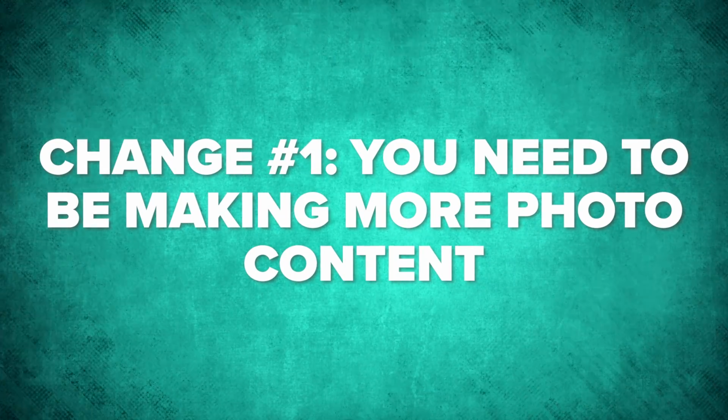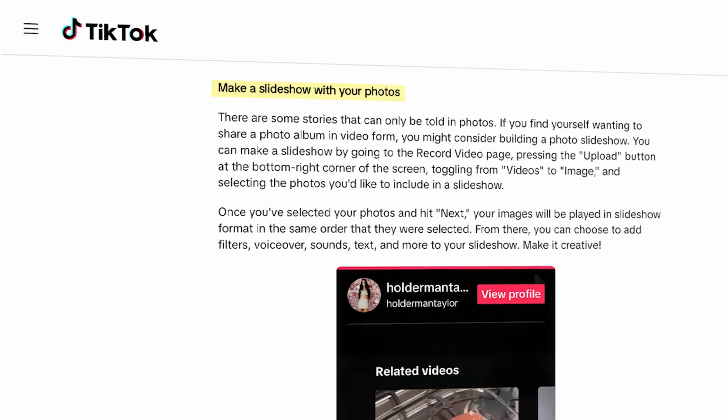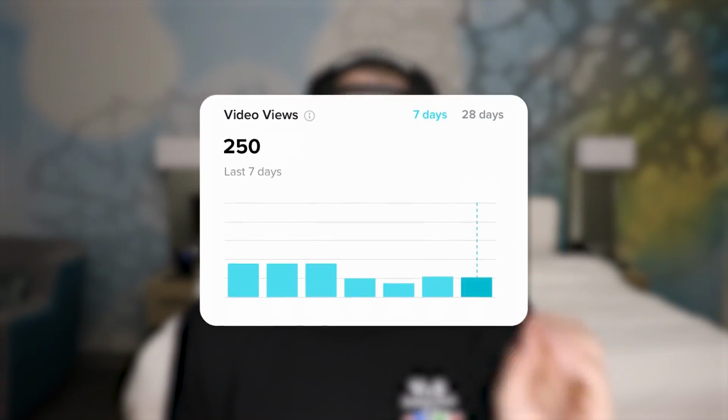So the first change that you need to make sure that you're making is you need to be producing more photo content. In fact, TikTok has literally come out and said that photo content does way better than videos right now, and that they're prioritizing pushing out photo content. No, this doesn't mean that you need to stop creating video content, but what it does mean is that you need to start adding more photos into your content. For example, you should be posting at least 3 to 4 photos every single week, because if you're not doing this, you're going to see a decreased amount of reach that you're getting.